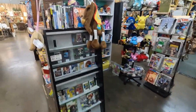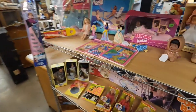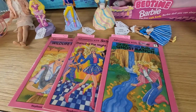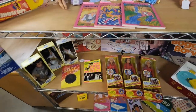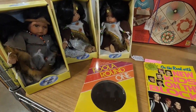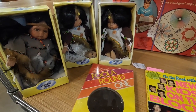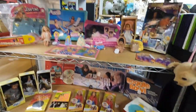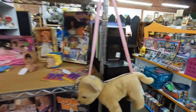I did not fix the games. I totally forgot. We added in a couple of Barbie things. We got these little cool Barbie books. These do sell on eBay, but we want them in front of people's faces immediately. So we're thinking that'll help sell. We actually got these for free yesterday. They have little porcelain faces, little Native American baby dolls. I think that's all we added over here.